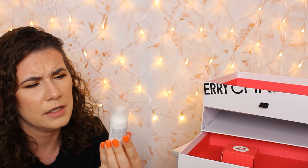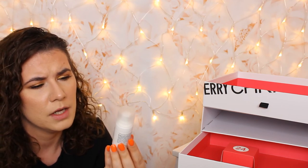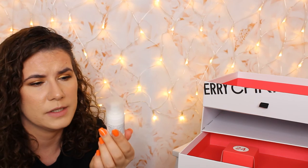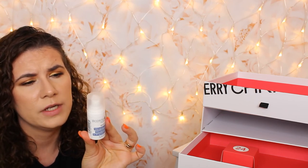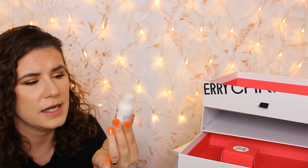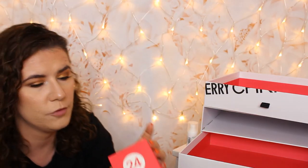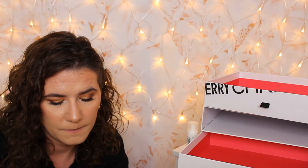Biodroga MD Hyaluronic Moisturizer. Perfect hydrating 24 hours care. I haven't heard about this brand before, but it sounds like a nice moisturizing face cream. Morning and evening, apply to cleansed skin. Definitely try. It's a nice try size, 15 grams. Not bad. And the last box here is 24. Let's see what's in the 24.